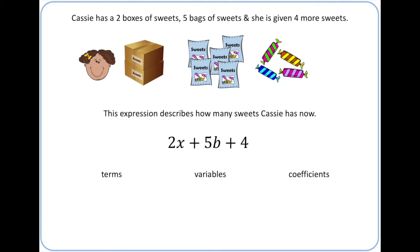Okay, let's see what you've got. So the terms: 2x would be a term, 5b would be a term, and 4. Variables, any letters. We have x and we have b. Coefficients, the numbers in front of any variables. We have a 2 in front of the x and we have a 5 in front of the b. So well done, guys, if you got any of those. Are you ready to make it a little bit harder?